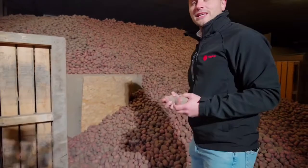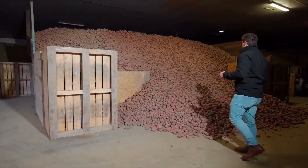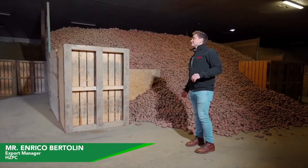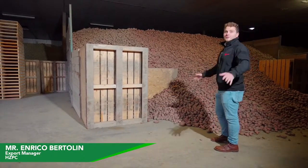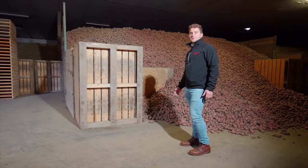You can see we're standing in a nice warehouse, like many we have here in Holland. The product is being bagged, and we're ready to serve you for another successful season. Goodbye.